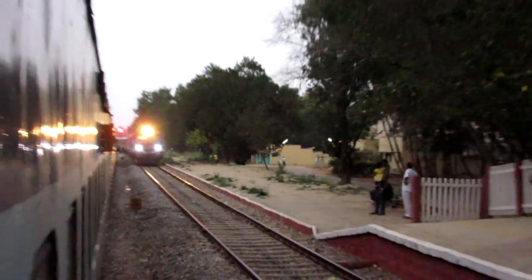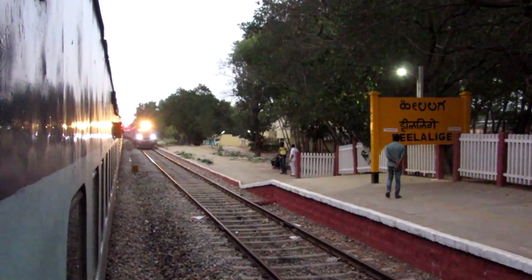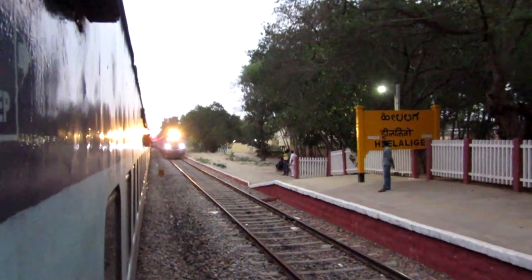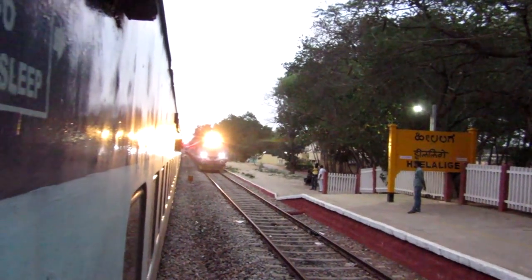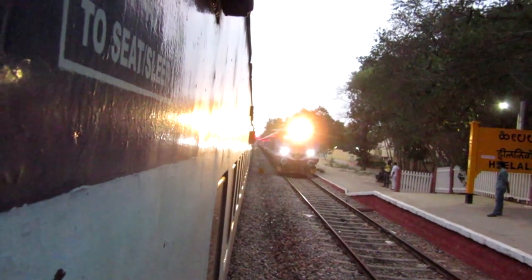Captured again between Hosur and Bangalore Cant, an incoming service into Bangalore Cant, late evening arrival, and this must be from Dharmapuri as well. Yes, the service that went in the morning. Diesel multiple.